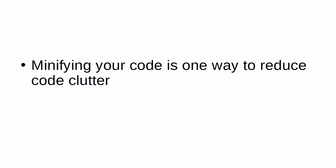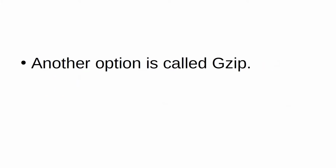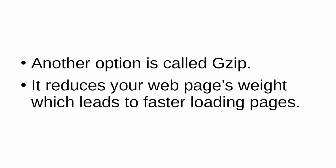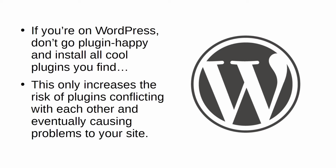Minifying your code is one way to reduce code clutter. It helps you improve your page speed too. Another option is called gzip. It reduces your web page's weight, which leads to faster loading pages. If you're on WordPress, don't go plugin happy and install all the cool plugins you find. This only increases the risk of plugins conflicting with each other and eventually causing problems to your site.